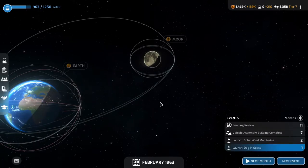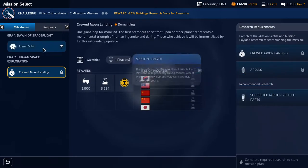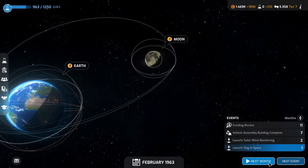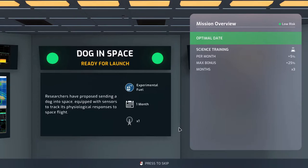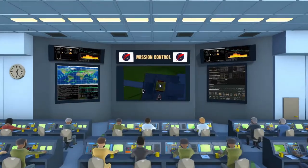Next month. No one is any closer here. We have a lunar radiation mission. Ooh, that's a mission that we're doing soon. 850,000. As soon as this dog is in space, we're starting that mission. Only 50% launch reliability. I don't like that, but we're doing it.